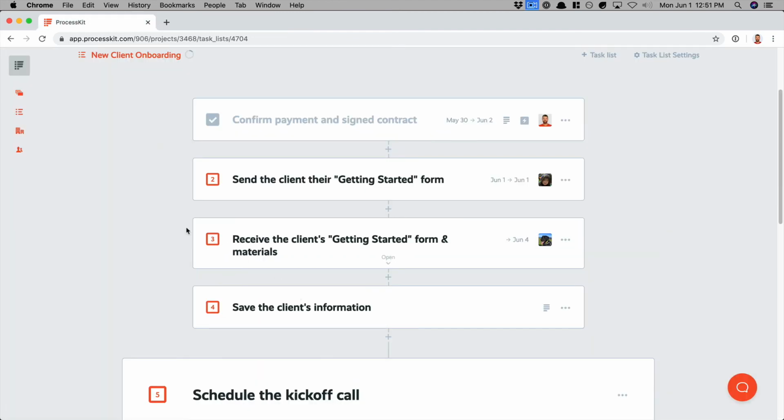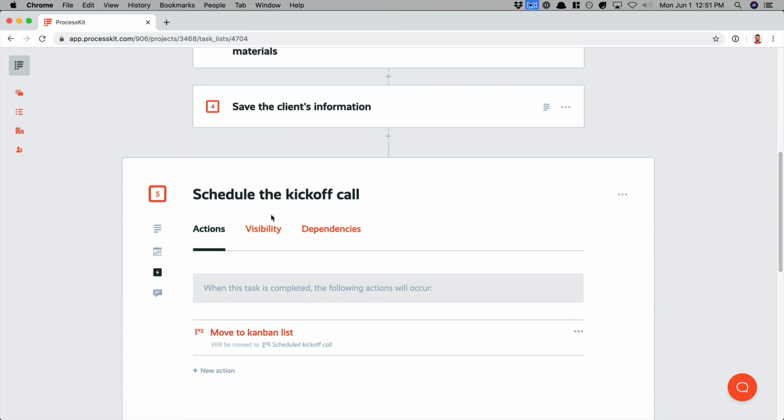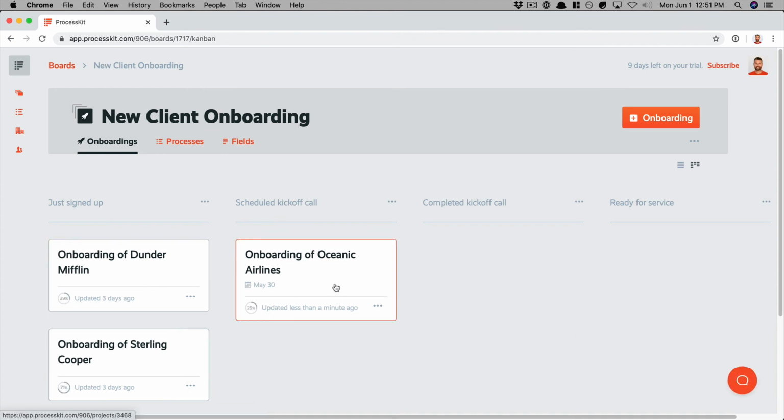All right, so now let's skip down to the other task that had a task action on it that was scheduling the kickoff call. And again, that task action will move this project along in the Kanban list. Let's go ahead and complete this task now. Okay, so this has been completed, and let's go back out to the board to see what happened. So now you can see that this project has been automatically moved into the scheduled kickoff column because we've already completed that task. Pretty cool, huh?